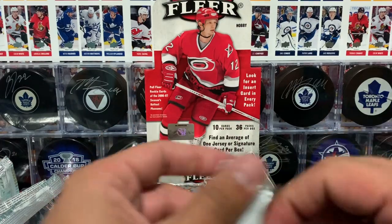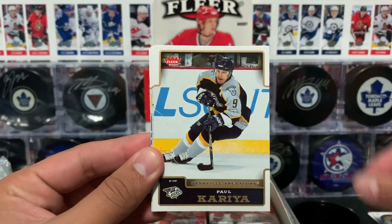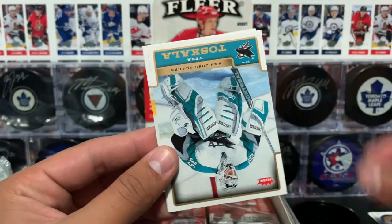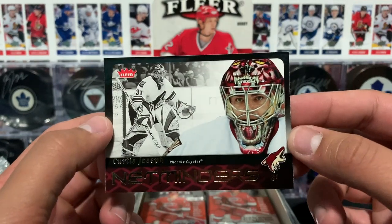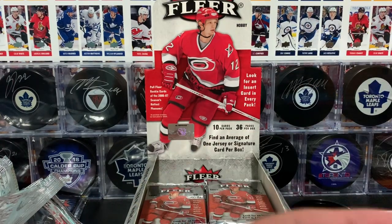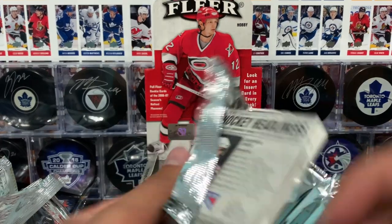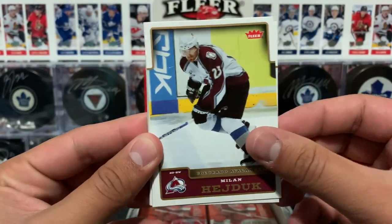I think we're like maybe halfway through this break, you guys. Friggin' lengthy one, eh? Olund, Kariya, Brodeur, Ward, Sedin, Hartnell, Holmstrom, Toskala, Williams, and Netminders of Cujo for the Coyotes. Coyotes of Arizona, which at the time were the Phoenix Coyotes. A few years ago, they switched it to Arizona Coyotes. And that's Austin Matthews' hometown team that he grew up watching.